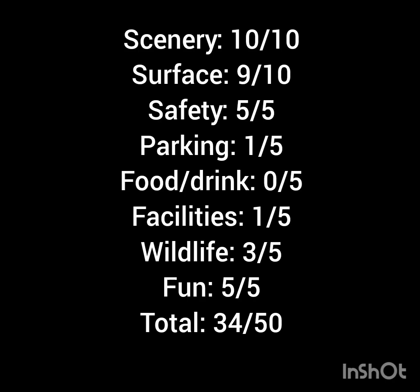Safety, 5 out of 5 as well. Not really much in the way of road crossings. I never once felt unsafe. I would feel safe with children, with elderly, you name it. Parking was one of the biggest disappointments, a 1 out of 5. I only saw the two parking lots, the Van Trailhead at the east end and the Fisherman's Cove at the west end, and Fisherman's Cove was almost non-existent, and Van was way smaller than I remembered it being.